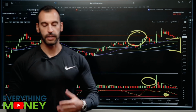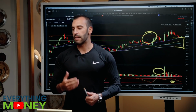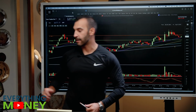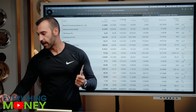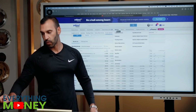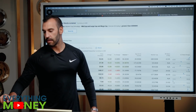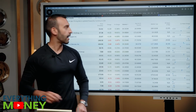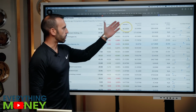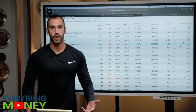So how do I find stocks to go and trade on a 1 to 5 day basis? This one took a little bit more labor than day trading, but it's the same thing. I'm going to Yahoo Finance, I'm going to markets, but for this one, I'm going to most actives. Most active means most volume on the stock. So I would come over here and just look at the volume of these stocks. Here's Pfizer, 36.1 million shares traded today, and it's 11:43 in the morning.